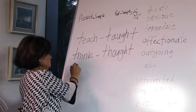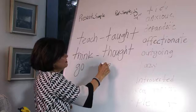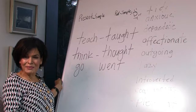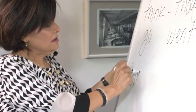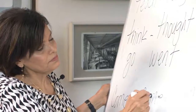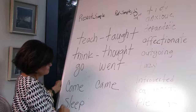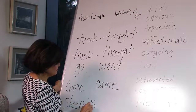Go. What was the past tense of go? Went. One that Jaime used earlier, he said his daughter came from Mexico. So the verb is come. Yesterday came. Sleep. What's the past tense of sleep? Slept.